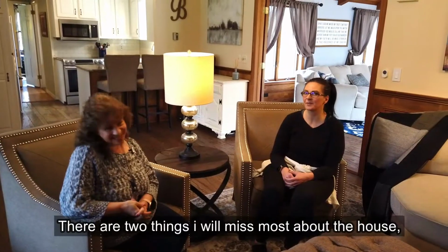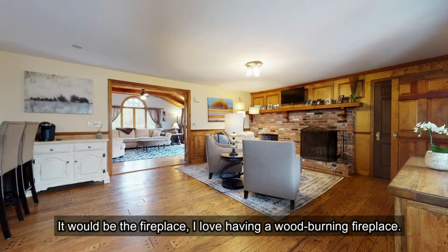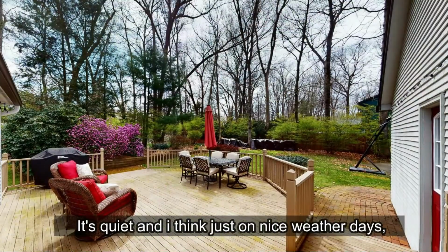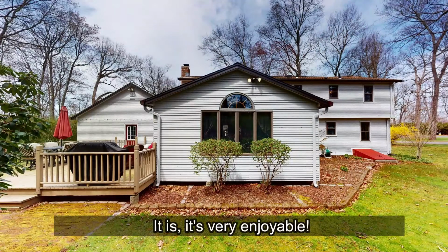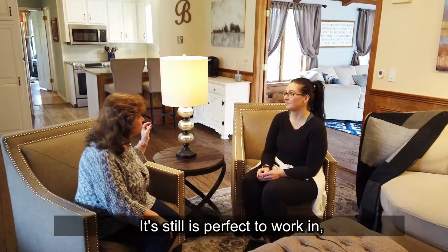There are two things I will miss the most about the house. It would be the fireplace. I love having a wood burning fireplace. But also our backyard, sitting out on the deck, quiet, and I think just on nice weather days, sitting out there and hearing the breeze. It's very enjoyable.